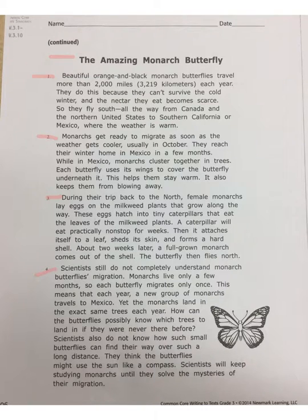Scientists still do not completely understand monarch butterflies' migration. Monarchs live only a few months, so each butterfly migrates only once. This means that each year a new group of monarchs travels to Mexico. Yet the monarchs land in the exact same trees each year. How can the butterflies possibly know which trees to land in if they were never there before?